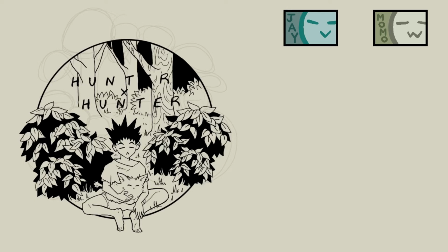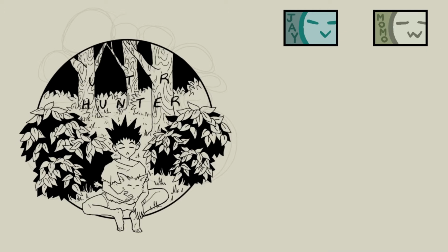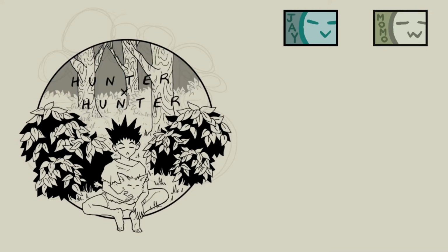When I say One Piece-esque, I was actually referring to simply the first page where it has all these images of what hunters do, and it says that they're kind of treasure hunters, that they go to the ends of the earth, they find mysterious animals, and there is this vagueness to it. You're like, so hunters do whatever? And that's kind of what happens in the series too.